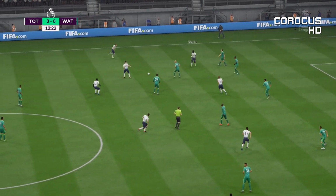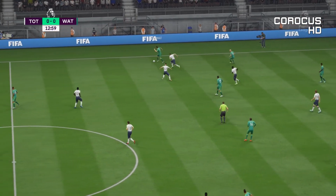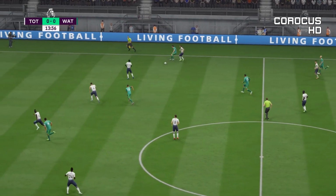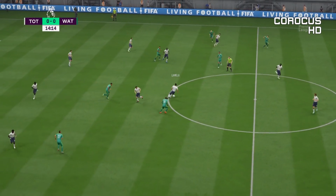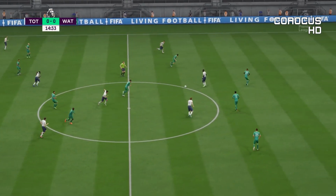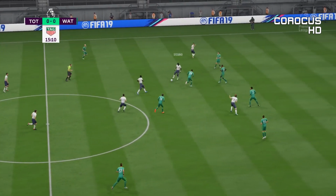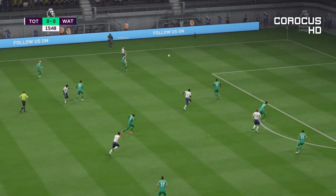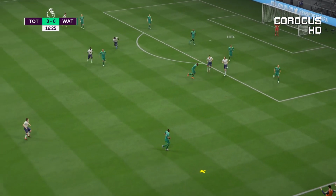Moussa Sissoko. Davis. That's a wonderful tackle. Saw the pass coming and got there first. Sissoko working hard just to see maybe a sight of goal. Safety first there.